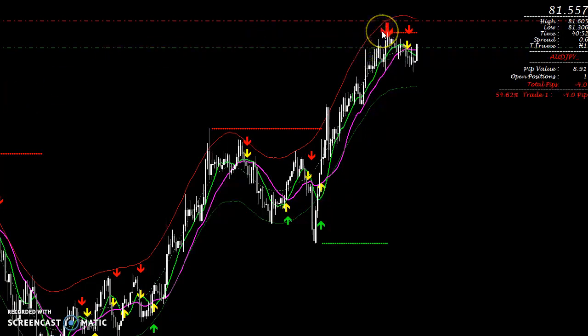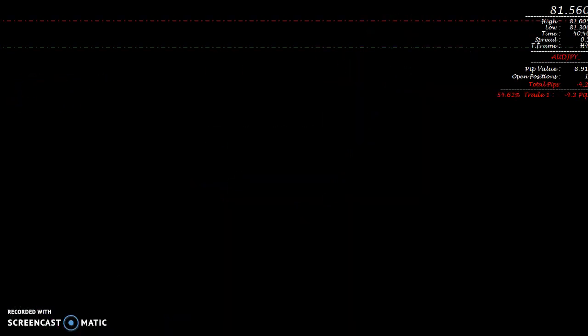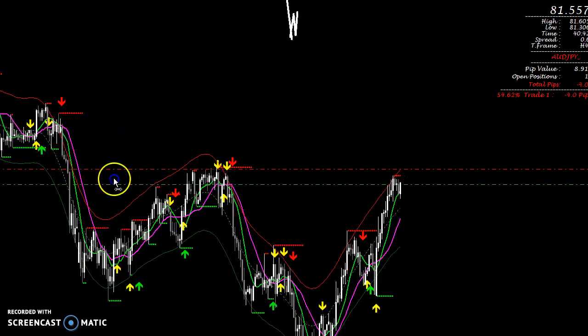So anyway, look, triple arrows on the 1 hour. 1, 2, 3. Guess what? I'm going to ride that all day long. All day. One more. How many minutes do I have left? I like educating you guys.